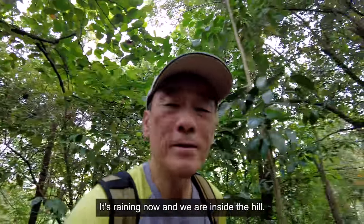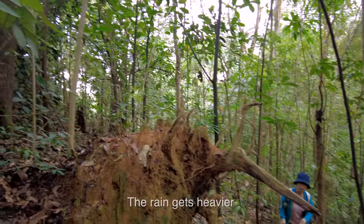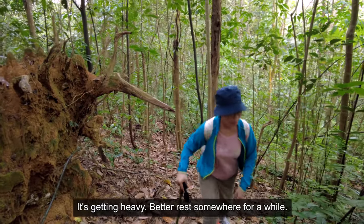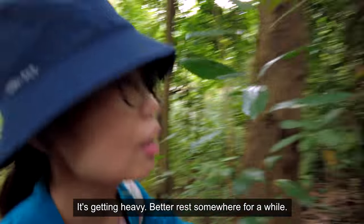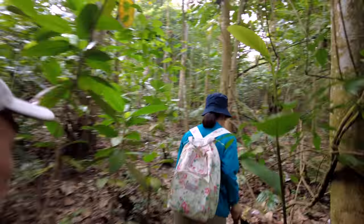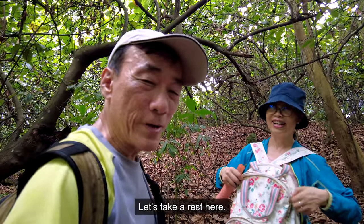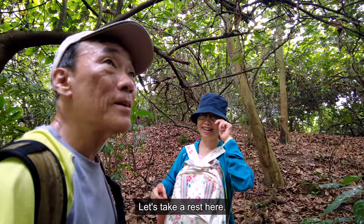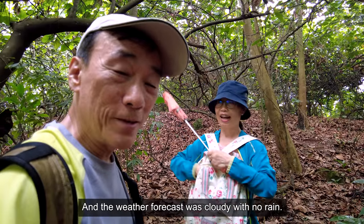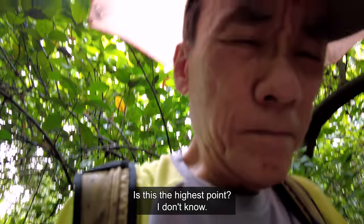It's raining now and we are inside the hill. It's getting heavy. Let's rest somewhere for a while. Let's take a rest here. It's raining very heavily. Yeah, and the weather forecast was cloudy, no rain. Is this the highest peak? I don't know.